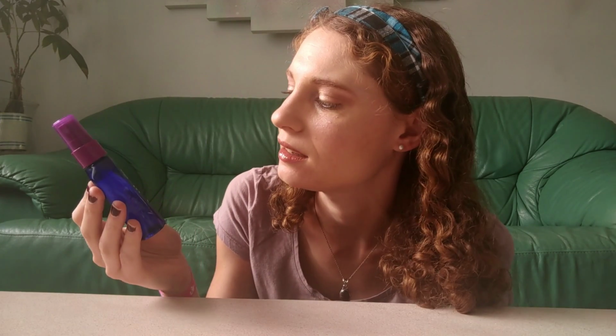Then next I have a sample of the It's a 10 Miracle Leave-In product. This works okay for my hair. The thing I don't like about this is it has a very chemical smell. It almost smells like hair dye to me, so I don't really like that. And same with the applicator, when I get towards the end, I can't really get the last bit out of this. I mean, it works okay in my hair. It's not really a miracle worker for my hair. I know for other people it works really good, but for me it just works okay.